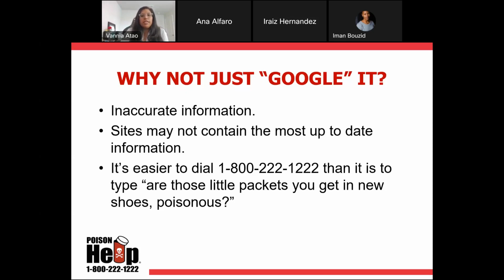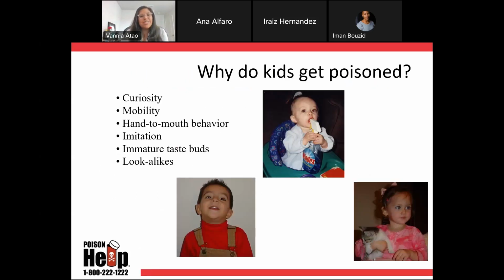But more specifically, over half of our calls are parents calling, oh no, my kids got into things they're not supposed to. So why do kids get poisoned? Most of our calls are kids potentially eating something they're not supposed to. Kids are curious. When they start walking everywhere, they put everything in their mouths.